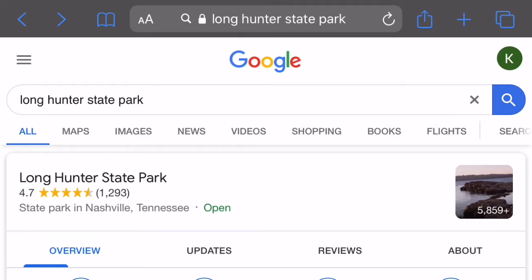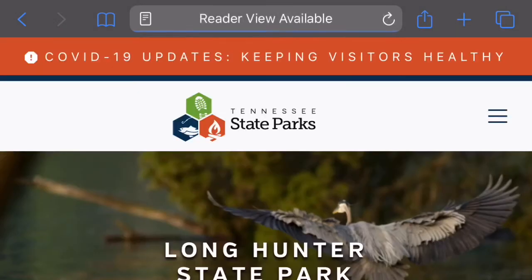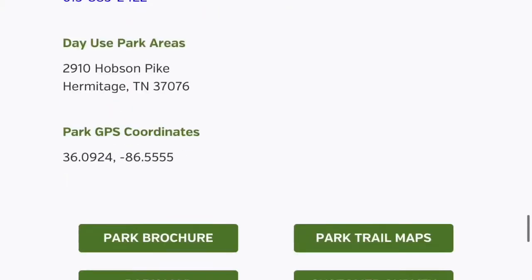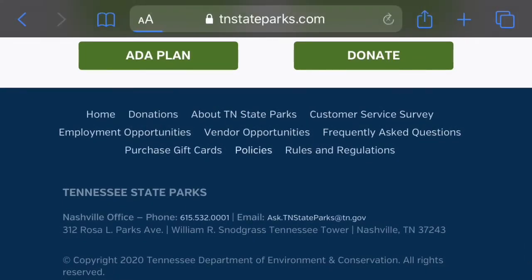And real quick, I'll show you the rules and regulations about collecting minerals and stones in state parks in the state of Tennessee. You just go to any Tennessee state park website. You'll scroll all the way to the very bottom. You'll want to select policies.